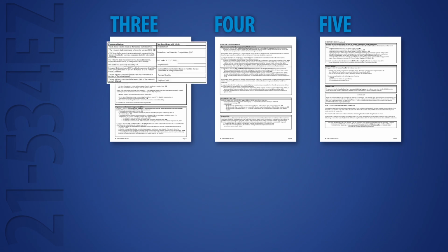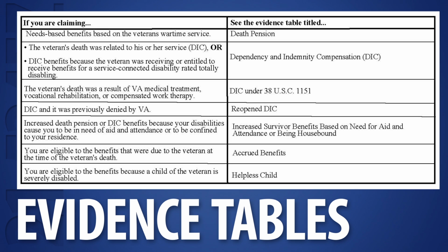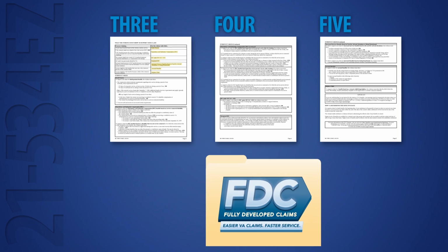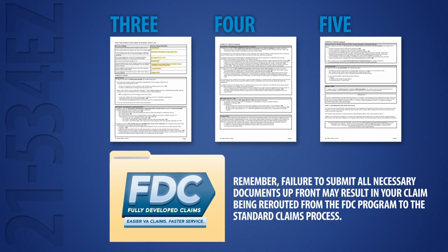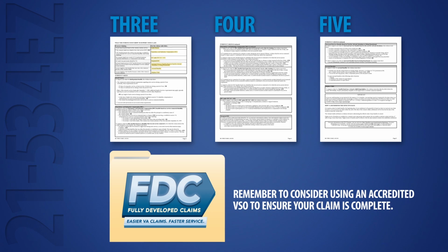Pages 3 through 5 outline what evidence you must submit to support your claim, depending on the type of claim you are filing. Evidence tables provide clear instructions regarding required evidence for each type of claim. The evidence tables clearly state what must be submitted to support survivor's pension, DIC, reopened DIC, increased survivor benefits based on need for aid and attendance or being housebound, accrued benefits, and helpless child claims. This information helps you confirm that you are submitting all of the necessary paperwork to complete your FDC claim. Remember, failure to submit all necessary documents up front may result in your claim being rerouted from the FDC program to the standard claims process. Remember to consider using an accredited VSO to ensure your claim is complete.